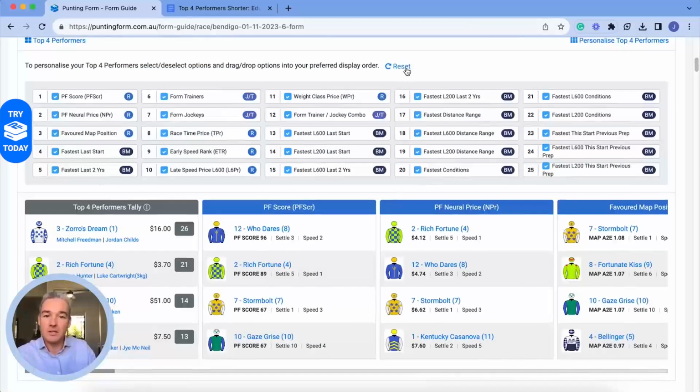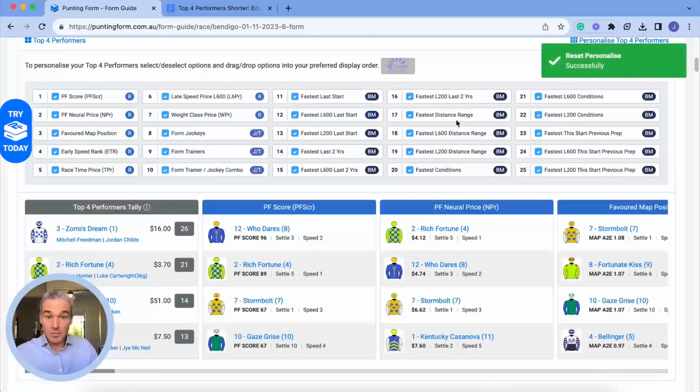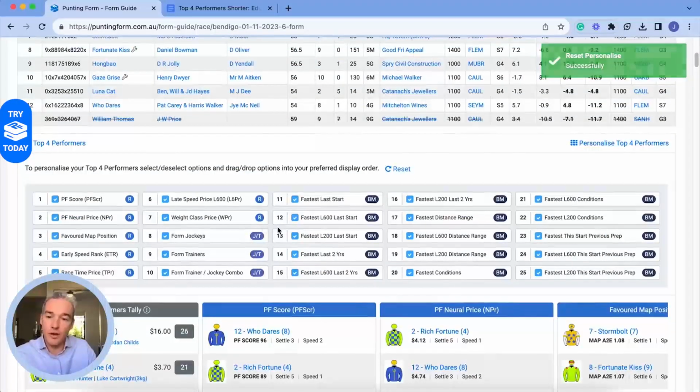You can reset this, personalize it back to the settings that you like, depending on the conditions, what your favorite data views are.